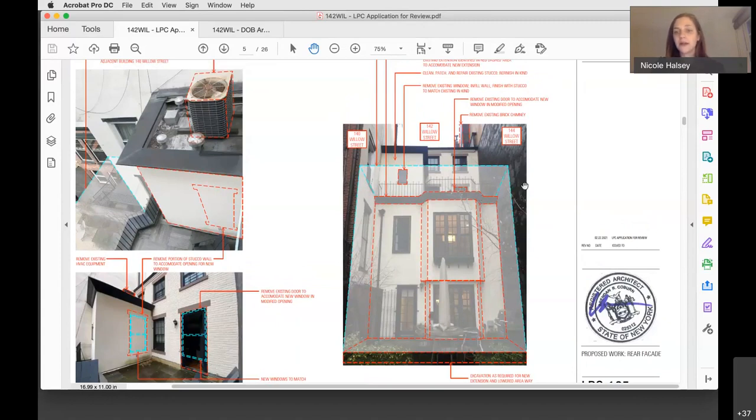The neighbor on the other side, on the south side, 144 Willow Street, is still very much proud of the property. And I'll show you some photographs where we step back with the camera and see more of the surrounding context. The owners also wish to remove a very small window that exists at this second floor existing extension. The intent is to infill that with a stucco wall with a subtle imprint, as a way to recall the footprint of the window that was there before.